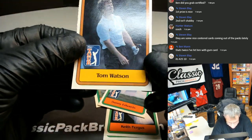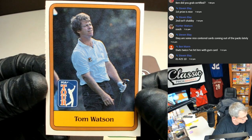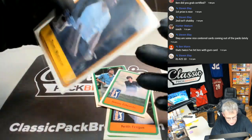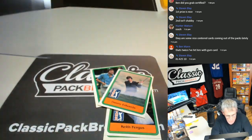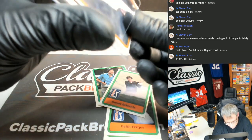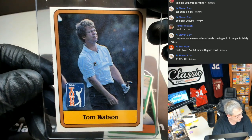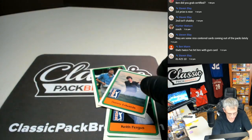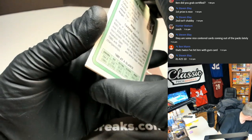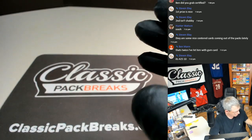All right, little OC top to bottom. Nice fresh Tom Watson though. Card number one. Card numero uno. Tommy Watson. All right, Ben, let me grab you something else here. Damn Jack gum card, wouldn't you know it? Would have been pretty good without that stain, too.